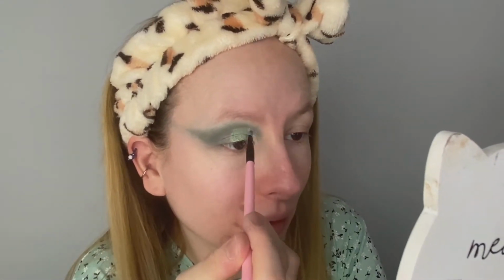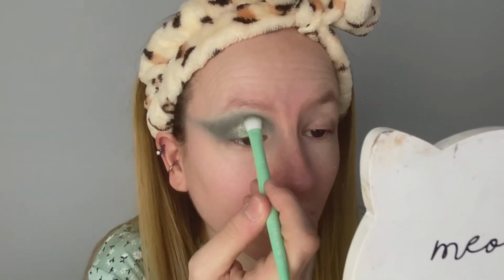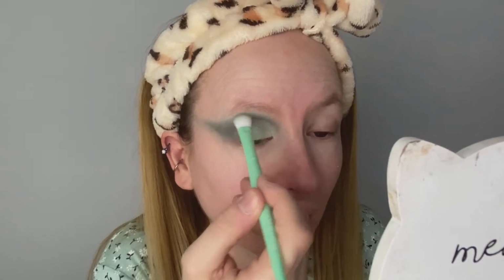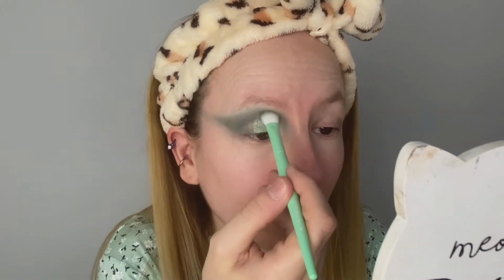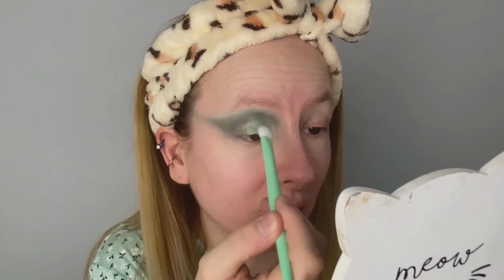God, I hope you can see how absolutely ridiculously stunning that is. And I don't even know, should I blend that in or keep it as a cut crease? I'm going to blend it in a wee bit, so I'm just going to take my brush with the leftover darker green and blend that in slightly. Okay, this is where I should have brought my brushes over because I've just messed that up, but we'll fix it.